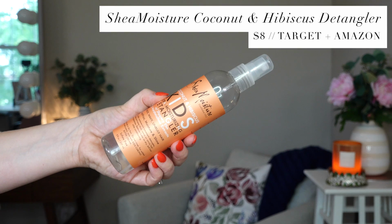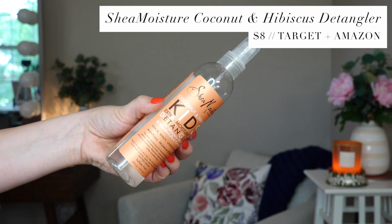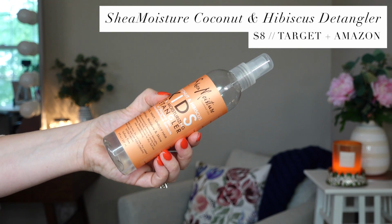My hair care favorite is something I've mentioned before, but I don't know that I've ever given it proper love in a favorites video, so I wanted to mention it today. It's this SheaMoisture Detangler, and it's coconut and hibiscus with a little bit of a marshmallow smell. It's technically a kid's detangler, but who cares? It smells like coconut and marshmallows. It smells so good. This has lasted me quite a while.